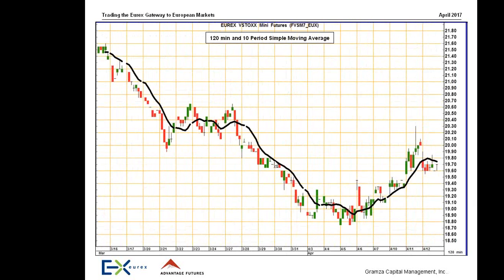So here, if I made this a 5-period moving average, it will shift this moving average to the left. If I make it a 15-period or 20-period moving average, it would take this line and move it to the right. It would make it less sensitive to price movement.